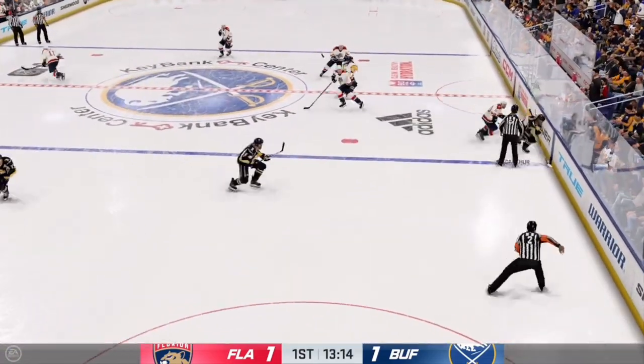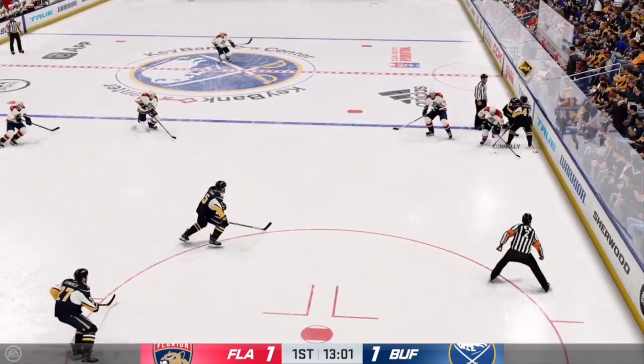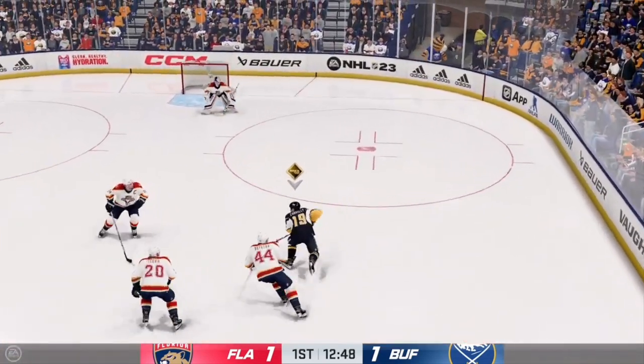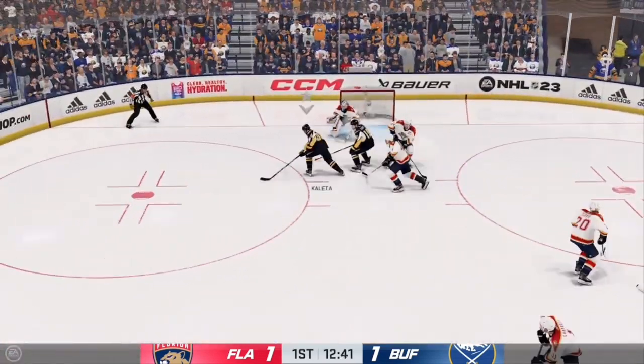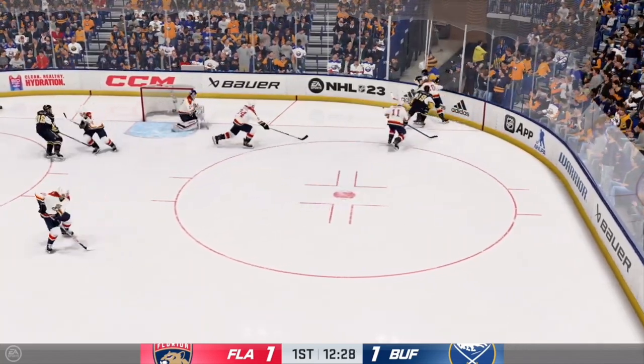Knocks the puck away in the open ice. Battle along the boards. Grabs control of it at the point. Taken along the wall by Connolly. Drives it to the crease. The Sabres ready to go on the attack. And he denied him there.